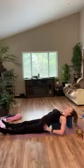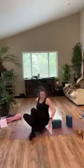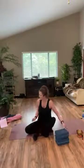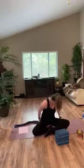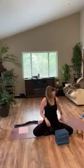When you feel ready to come out, be careful not to hurt yourself or jar yourself or tip your blocks over, but do come out and then make your way to a comfortable position on the mat or on the ground or wherever you are for that final resting pose or shavasana. Just setting yourself up, adding any items of comfort that you might be wanting or needing for the moment.